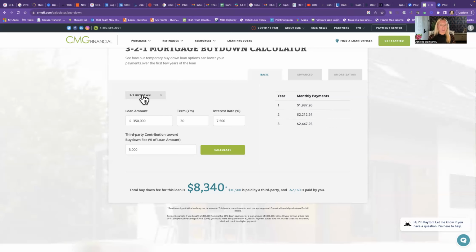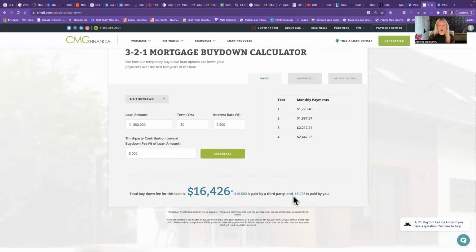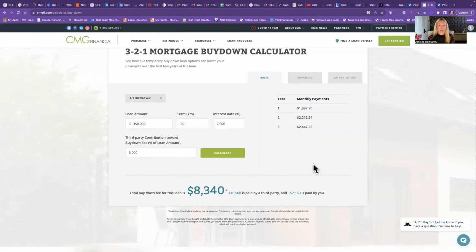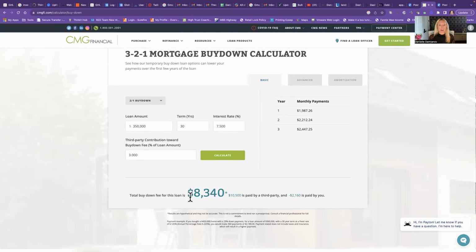Okay, so if we go with the 2-1 buy down, then that 3% will give them more than enough money to buy down the interest rate, and then it will also give them a credit. If we do the 3-2-1 buy down, it's not going to be enough to buy down the interest rate and also give them a credit. So they're going to have to come up with money in the 3-2-1 buy down. In the 2-1 buy down, that's why I think it's a little bit better deal, especially if we're talking about affordability, is that they're not going to have to come up with any additional money, and it's not going to cost the seller a lot.